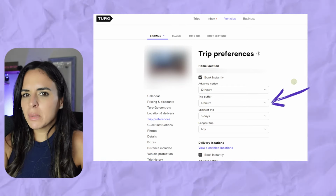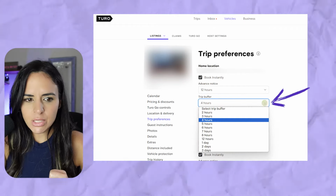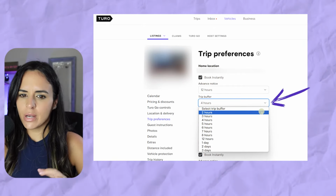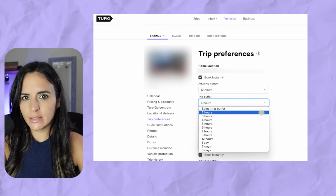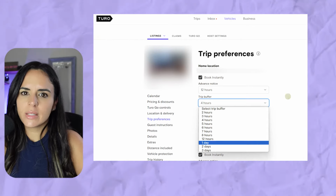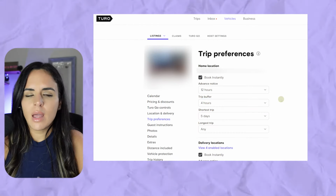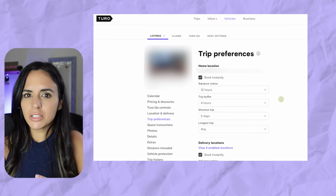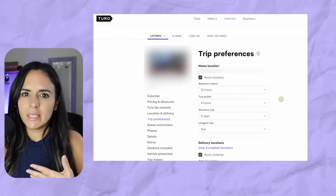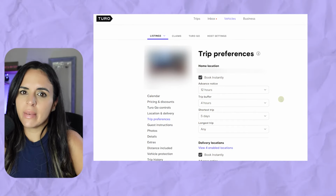Now the next setting is the trip buffer. This is the minimum amount of time that you need in between trips. And the options are 2 hours for Turo Go cars or 3 hours for non-Turo Go, and then up to 3 days. With this setting, you just want to calculate realistically how much time you will need to get the car ready between trips. So maybe at the home location, you can have it ready in 2 hours. And then for the delivery and custom locations, maybe 5 or 6, since you need to calculate in the time to maybe bring it back home to clean it or take it to a location to get it washed and then take it back to the airport.